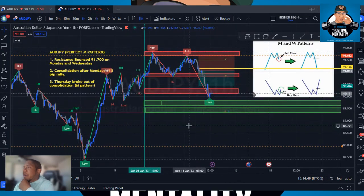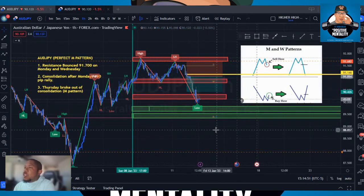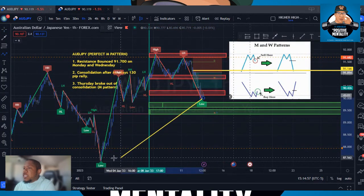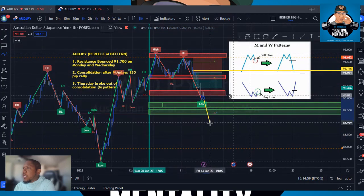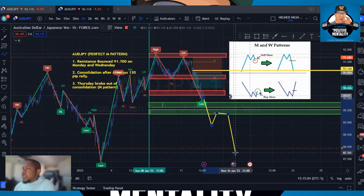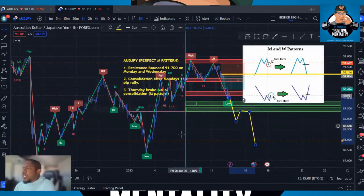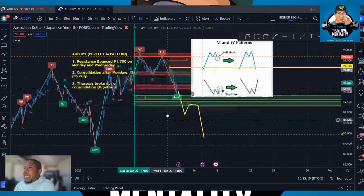I'm not even gonna give you a bias of where I think it's going next, but I can tell you if it breaks below here, it's probably going to continue on down to here. So I'm looking at it breaking below here, of course retracing, then coming back down, whatever the case may be. It might play around a few days and then come back down. That's what I see happening.